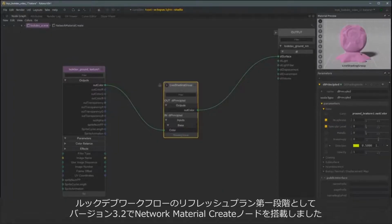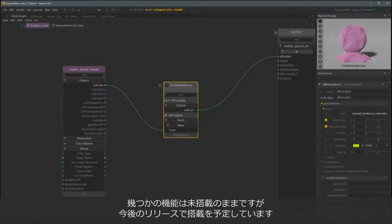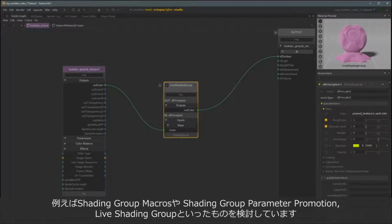The Network Material Create node graph was first introduced in Katana 3.2 as the first part of a multi-stage development plan for refreshing our look dev workflows. There are some features from our original root node graph that have not yet made it to the new Network Material Create context, which we intend to correct in upcoming releases. This includes shading group macros, as well as shading group parameter promotion, and looking to support live shading groups in this context.